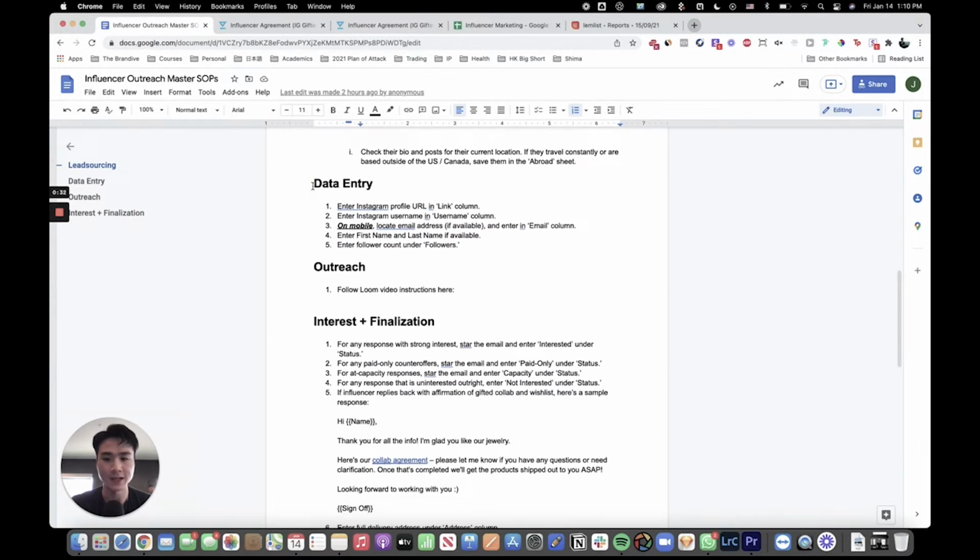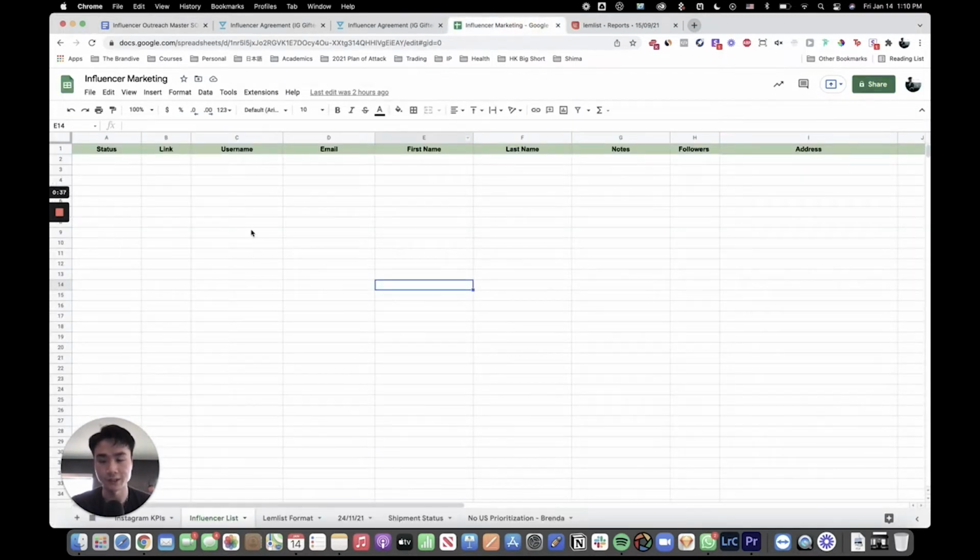And then we have the data entry section, which is me explaining how you put this data into the spreadsheet here. You can see that there's no actual data here because I've erased that because that's confidential and that's part of our company information. So I'm just giving you a templated version of this that you can use as well.